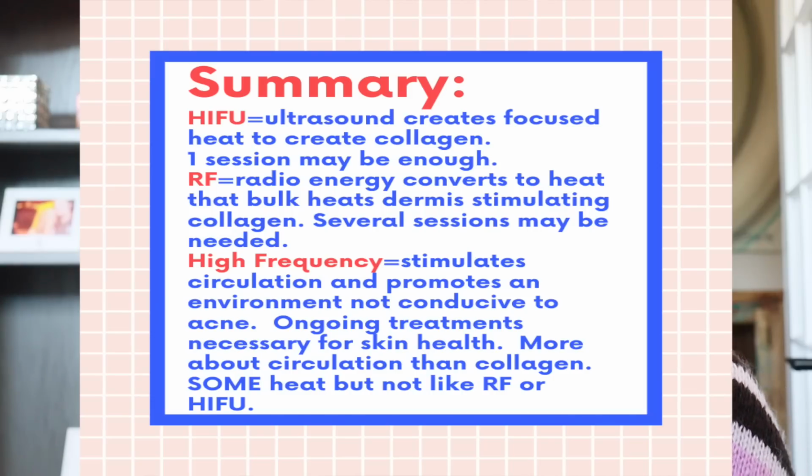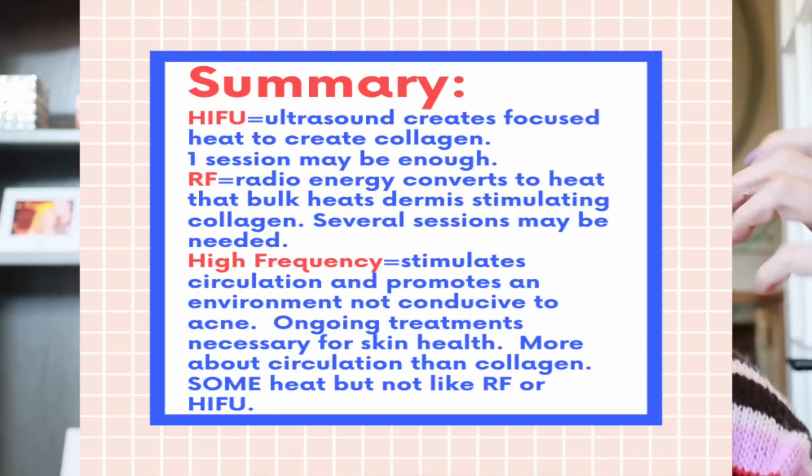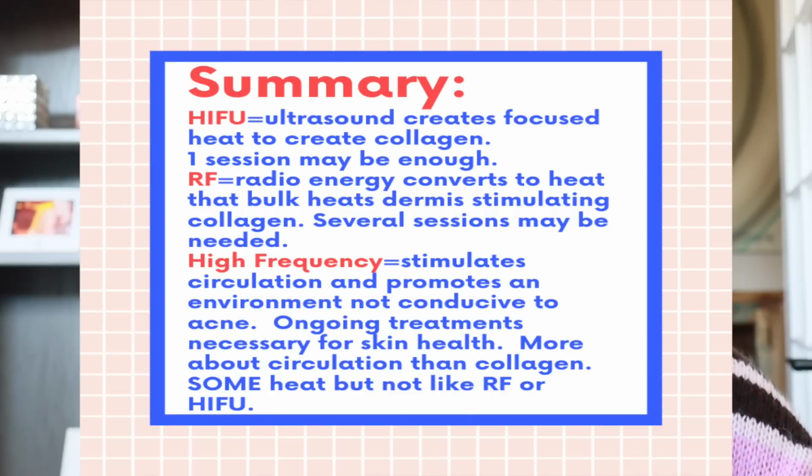So to summarize, you guys, HIFU is high intensity focused ultrasound. So it uses sound waves to create heat to induce collagen, okay? And RF is radio frequency, which bulk heats the dermis to a certain temperature in order to induce collagen. Now, something that is important to know, RF can be just applied on the surface of the skin and you're bulk heating the dermis, almost like a hot stone massage. It gets pretty warm and you're heating up that skin to 42 degrees.